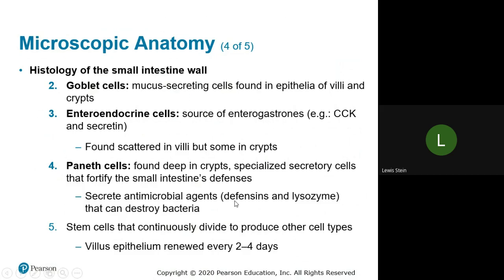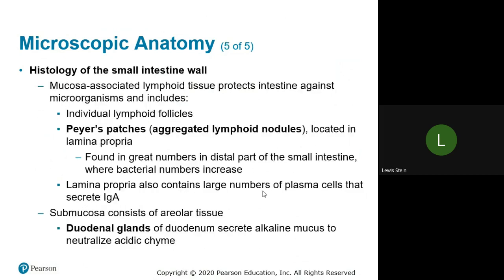They're defensive. They're immunological. Okay? And the epithelium is replaced every 2 to 4 days in this location. So it's a little bit longer in the stomach, maybe a little bit longer in the large intestine, but probably the most rapid here of the typical gastrointestinal cells.